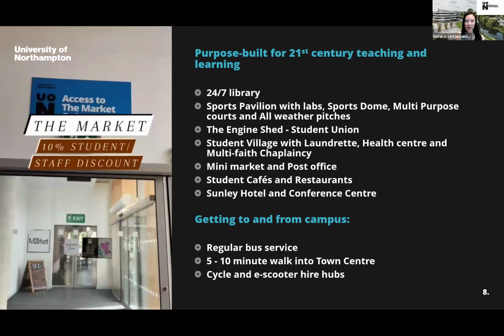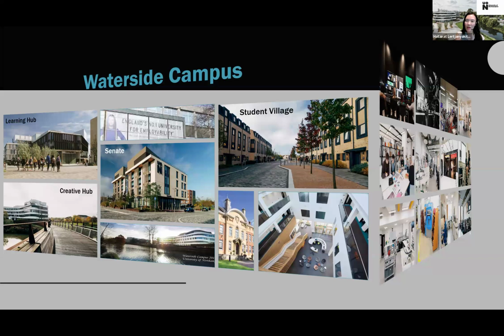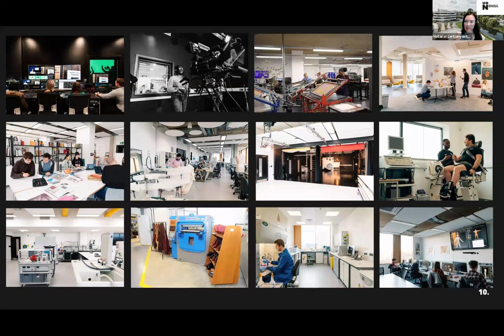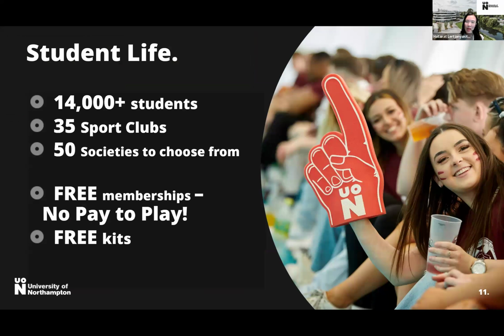We have the market, the food and restaurant canteen on the Waterside campus here. The campus is near water, which is the Nene River, which is very beautiful and peaceful. We offer all kinds of courses with all the facilities that they would need. At the university, we have 14,000 students. We have many sports clubs and societies that students can join for free. We are one of only two universities in the UK that offer free membership for students to join or set up a club.